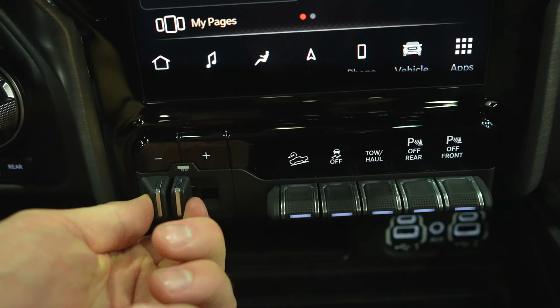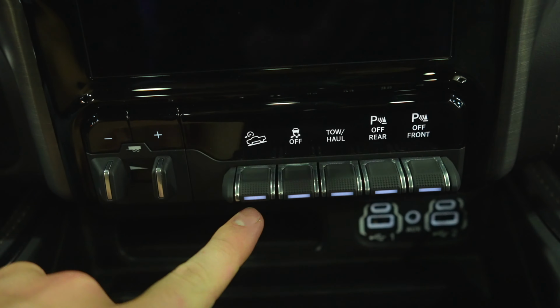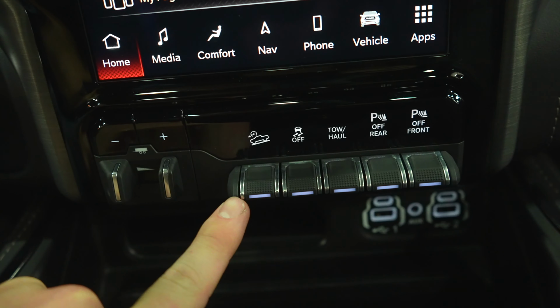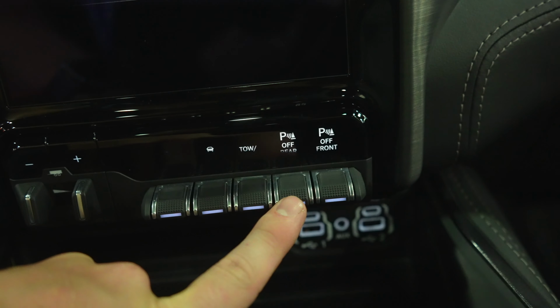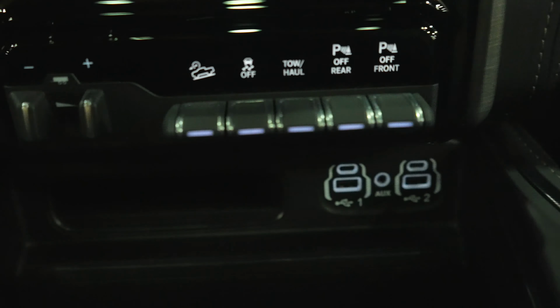Right here we have the integrated trailer brake control underneath the 12-inch touchscreen display. Because this is the Power Wagon, you do have the off-road trail control, which is like cruise control but at extremely slow speeds. Traction control off, tow haul mode, parking sensors for the rear and parking sensors for the front off. They are on by default.